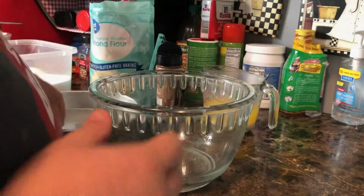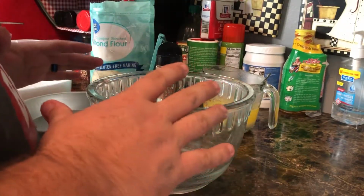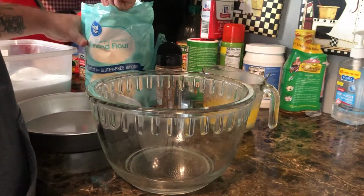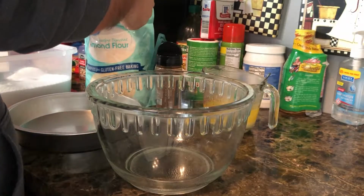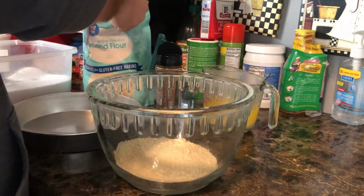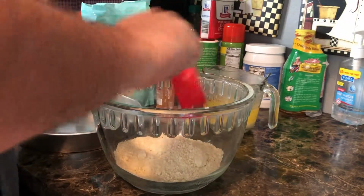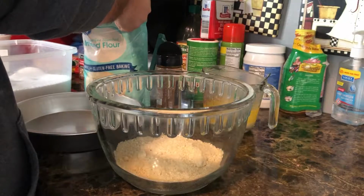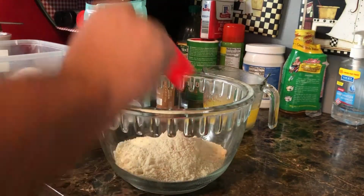Alright, so this is the crust for our no-bake keto peanut butter pie. What we're going to do is 1.5 cups of the blanched almond flour. So there's a half. One. All right, 1.5 cups of the almond flour.